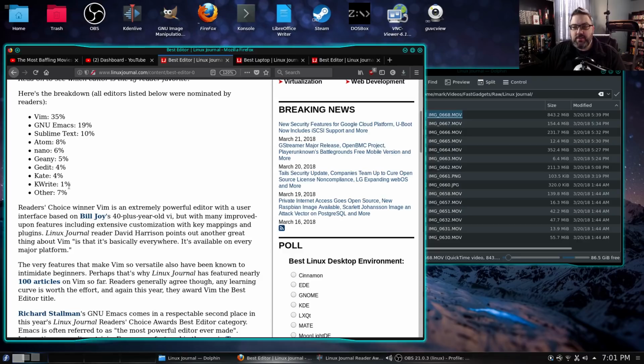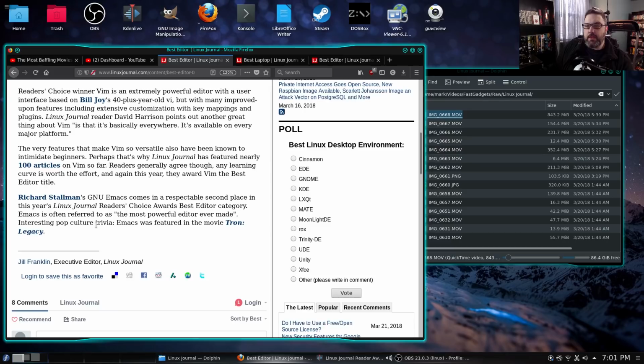VI, which is now called Vim for VI Improved, is actually 40 years old. I mean, that's absolutely incredible. And you can get it anywhere. Now, they're saying GNU Emacs is Richard Stallman's editor. I don't know if he is the creator of it, to be honest, but I'm going to have a look at it. I want to learn a little bit more about it and see what's good about it and what's not.